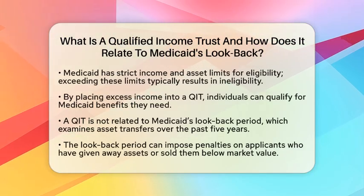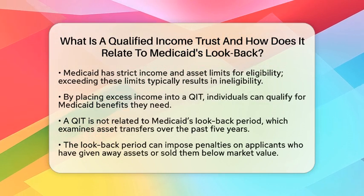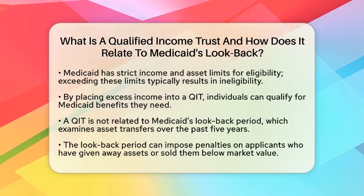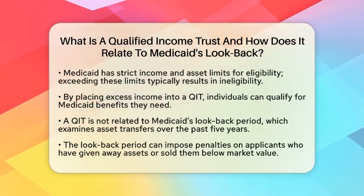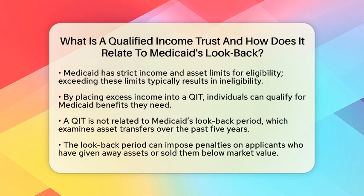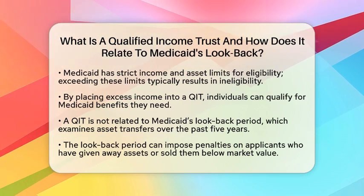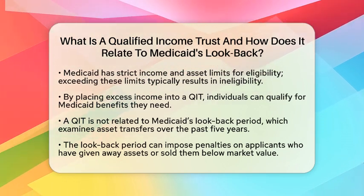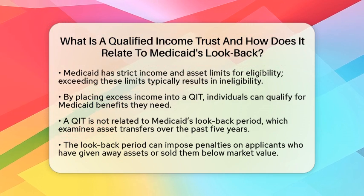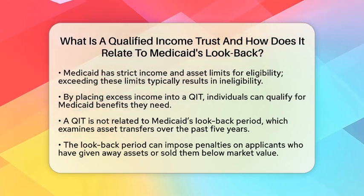Now, let's break down how this works. Medicaid has strict income and asset limits for eligibility. If a person's income exceeds the state's special income limit, they would typically be ineligible for Medicaid. However, by placing that excess income into a qualified income trust, it is excluded from the calculation for Medicaid eligibility. This makes it possible for individuals to qualify for the benefits they need.